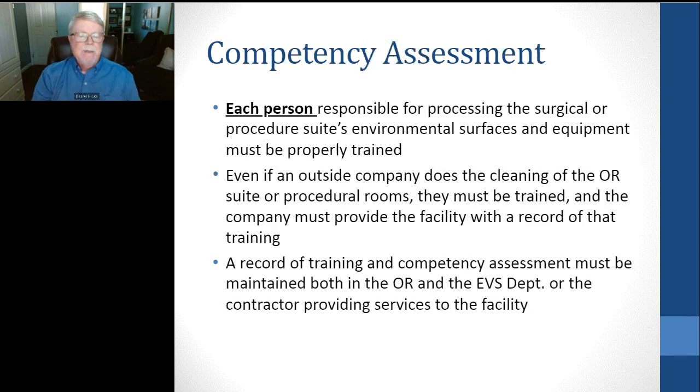Competency assessments need to be done on each person responsible for processing the surgical or procedure suite's environmental surfaces and equipment, and they must be properly trained. The person who is responsible for those items that aren't housekeeping's to do needs to have the same competency assessment as the EVS person. Even if an outside company does the cleaning of the OR suite or procedural rooms, they must be trained, and the company must provide the facility with a record of that training.